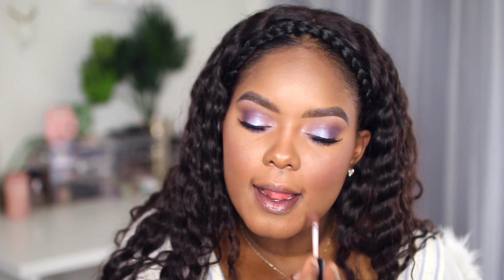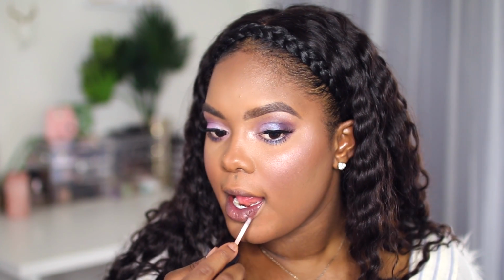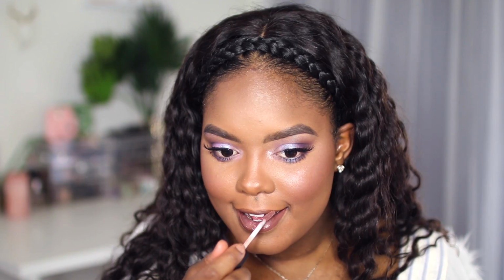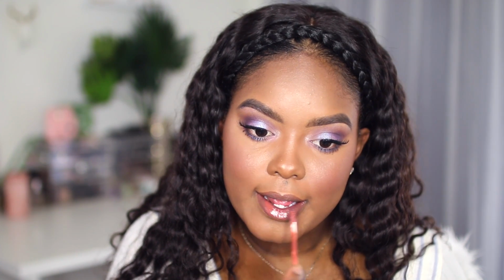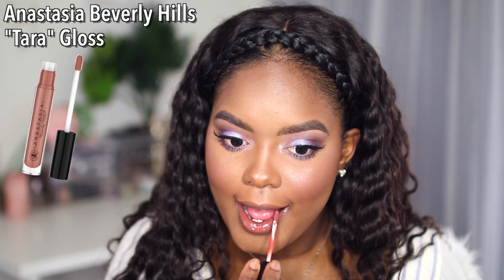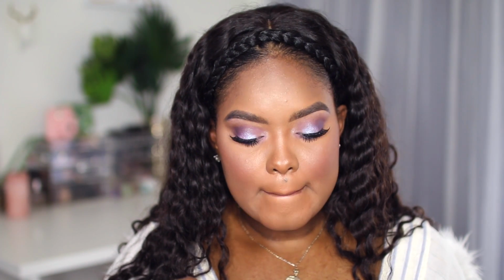So moving on to the lips, I didn't want to go with anything too dramatic because I really wanted this to stay wearable. So I'm using my everyday lip glosses, which are Bare Minerals in the color Minx and Anastasia Beverly Hills in the color Tara. I love these glosses and I think that they went perfectly with this look.